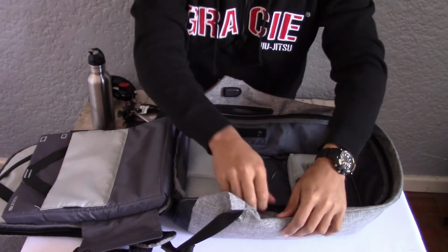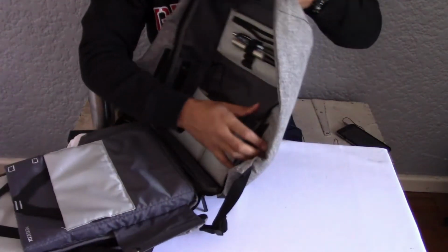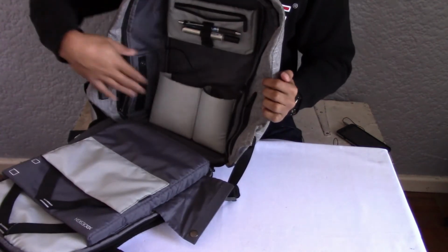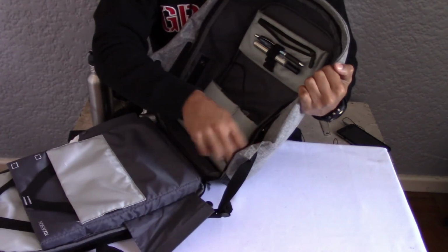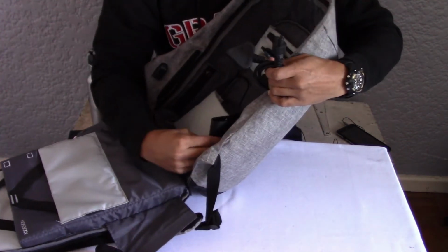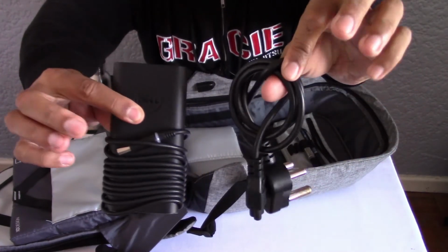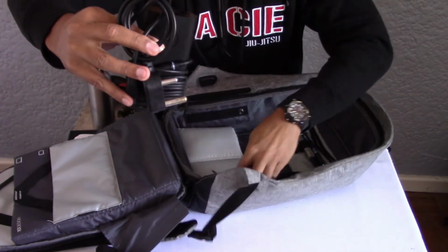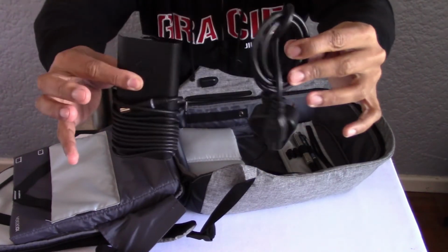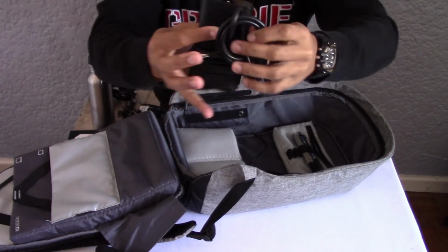And then on the other side, to show you how deep these pockets are, the pocket I'm going to open now is the same pocket as on this side. I have my charging cable for my Dell laptop. That's the really big one. Charging cable and power bank for the Dell laptop, and nothing else in those pockets. So I'm going to show you some more outside shots now, and then we'll go from there.